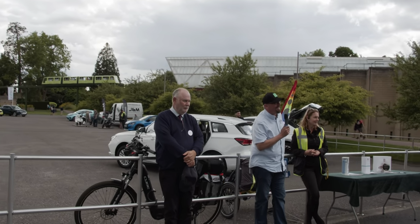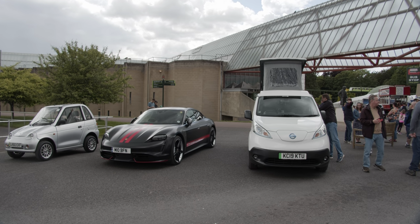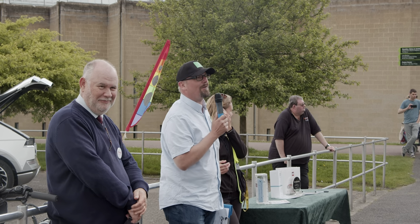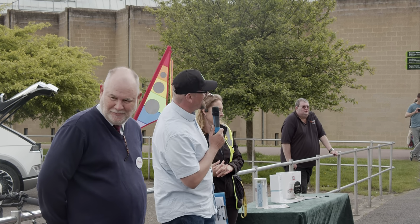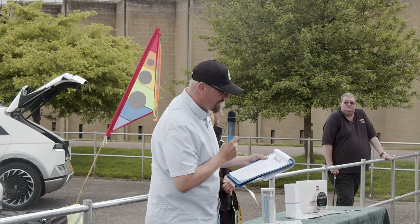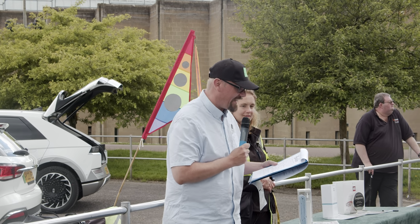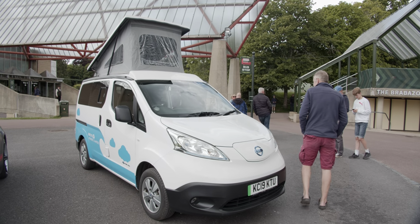We've got three People's Choice winners, and they're all fantastic cars in their own right, and what a very different selection of vehicles they are. I don't think you could get three more different electric vehicles on display. So thank you to everybody who participated in the event and in the voting. In second runner-up, it's the Nissan e-NV200 camper of James DeCloy from Bournemouth.